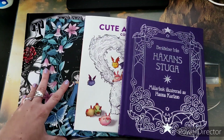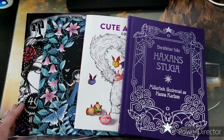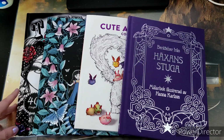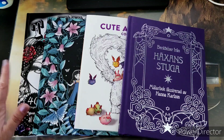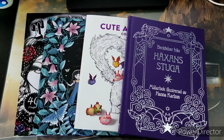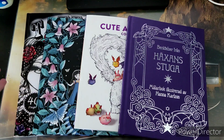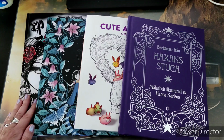Today I'm here to present my finished pages for the month of June 2022, but there aren't many done. Back in May I did more than 10 pictures, I think 14 if I'm not mistaken, but now I've only done 3 and I'm on a 4th. It's still a WIP, so I wasn't feeling my coloring.